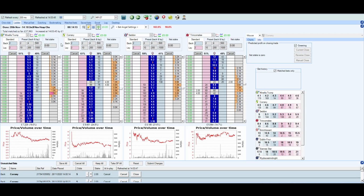But at least with 15 minutes to the off, I know there's not going to be as much volatility. There's a less likelihood of it. So at least I can manage things should multiple fills happen. So I've got filled on that, so I'm going to cancel these immediately and look to manage this.